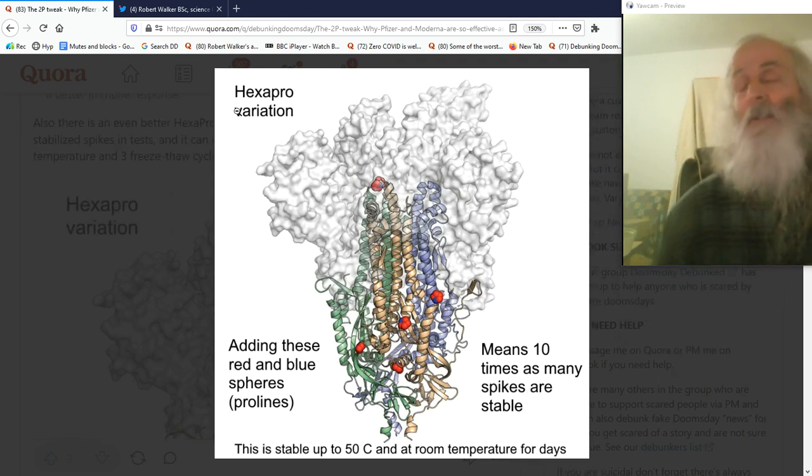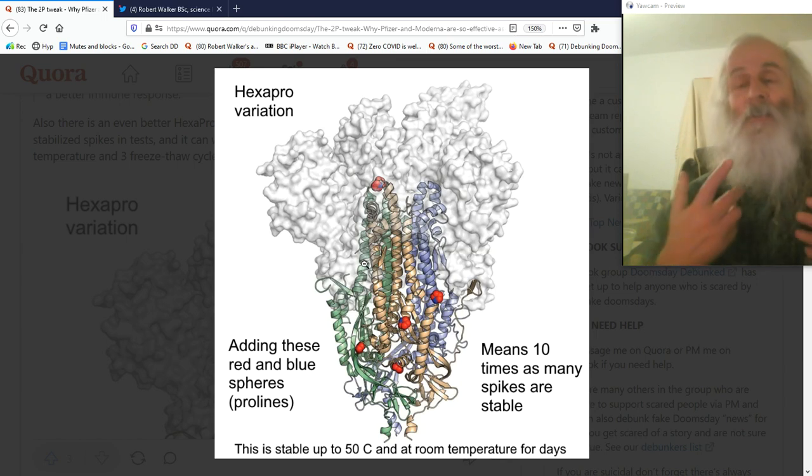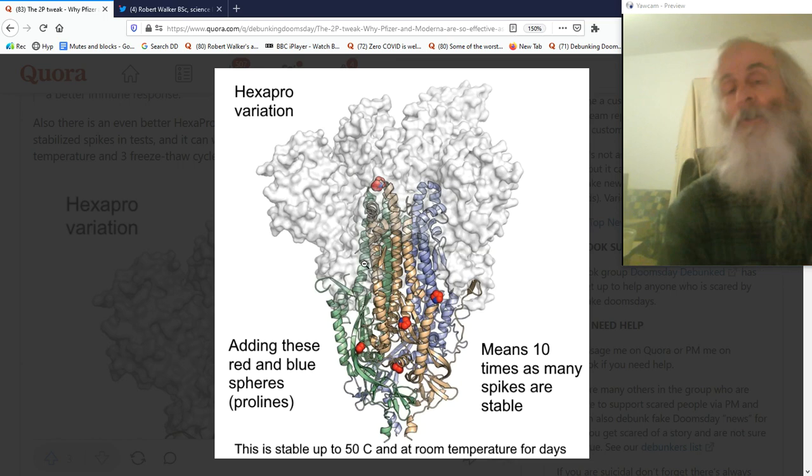So this is not yet in any current vaccine. It's being tested, this new variation. This then is a possible second or third generation vaccine. They expect it to be more effective, to generate a stronger response, and to be much more stable. They tested it, and it is able to withstand 50 degrees centigrade of heating and 3 freeze-heat cycles, and it can be stored at room temperature for at least several days.